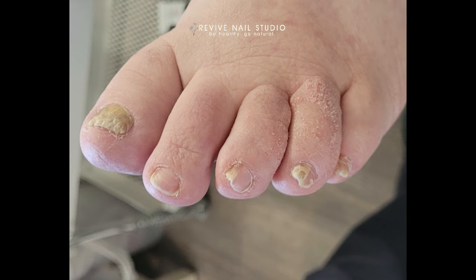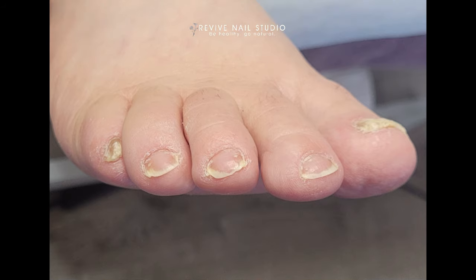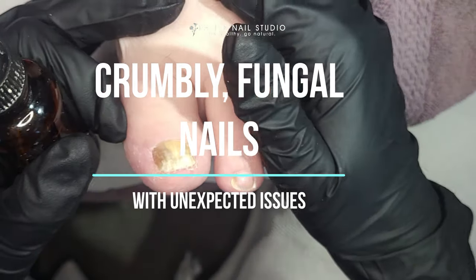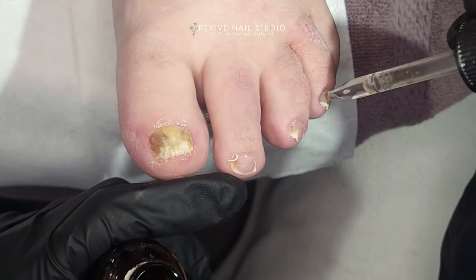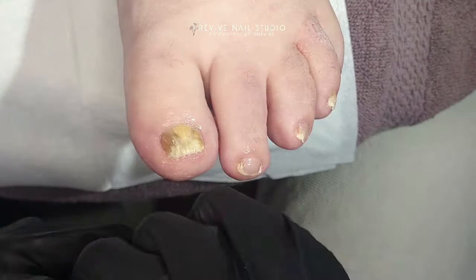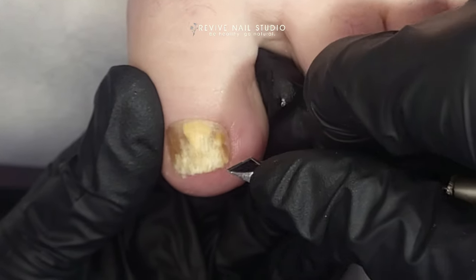Today we're going to be looking at a client who I've been seeing for about 6 months, and as you can tell by her pictures, she's got a lot of nail fungus going on here. So we're going to look at all the things that I do and have done to address her fungal crumbly nails and discuss a little bit about the future as well. So stay tuned. I'm also going to come across a problem that I've only seen a couple of times in my practice, and so I'm excited to show you that and figure out how we're going to overcome it.